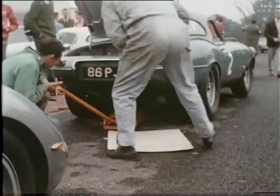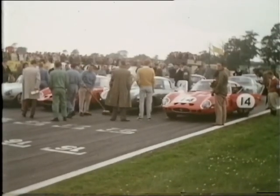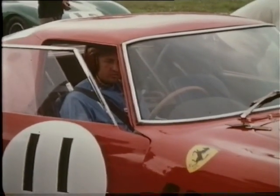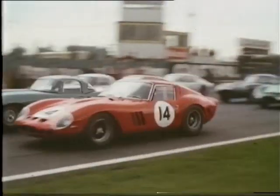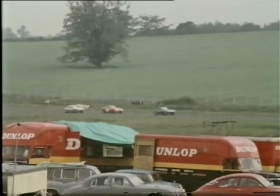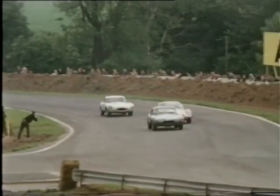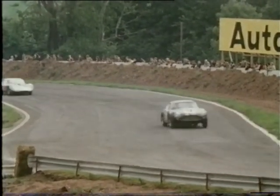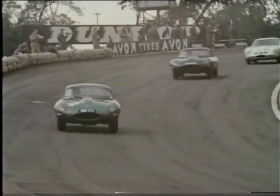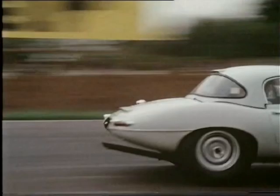Highlight of the meeting was the Grovewood Trophy race for GT cars, with Ferrari and Jaguar battling for the honours. Graham Hill, Jaguar lightweight, and his main opponent, Jack Sears in the GTO Ferrari. Halfway round lap 1, the order is Salvadori, Sears, Hill. Round Devil's Elbow, the lead goes to Sears, with Hill and Salvadori in pursuit. But by half distance, Hill had taken his E-Type into the lead.